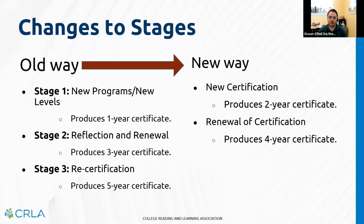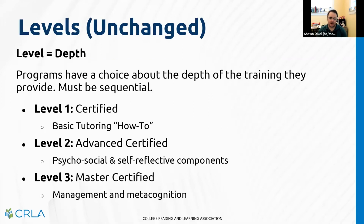Okay, so I do want to talk a little bit more about the levels, since we've had some questions about adding levels and that sort of thing. So here's the information I have on the slide about levels. Basically, you can conceptualize the levels as having to do with the depth of your program. So a level 1 program covers the basics. How do I do my job? What is a tutor? What does tutoring look like? What are some good ways of interacting with my students and helping them reach their goals?